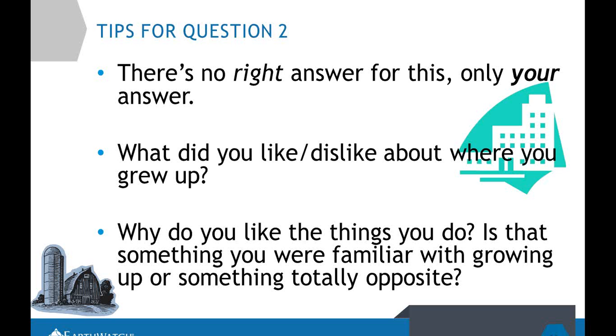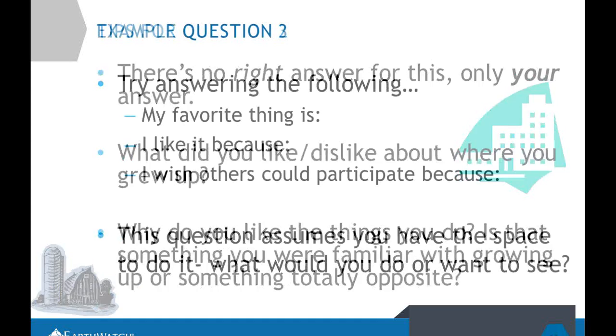Also, it's important to think about why you like the things you do. Often, if you have a particular interest or certain hobbies, you can usually tie that back to something you were either familiar with or grew up with, or something totally opposite. So if it's, I really like this sport or hobby because I never got a chance to do it growing up, that's something you want to bring up. And the same thing vice versa: you really like this sport or activity because you had a lot of exposure to it as a kid. These are all things you want to think about as you're pulling this application question together.